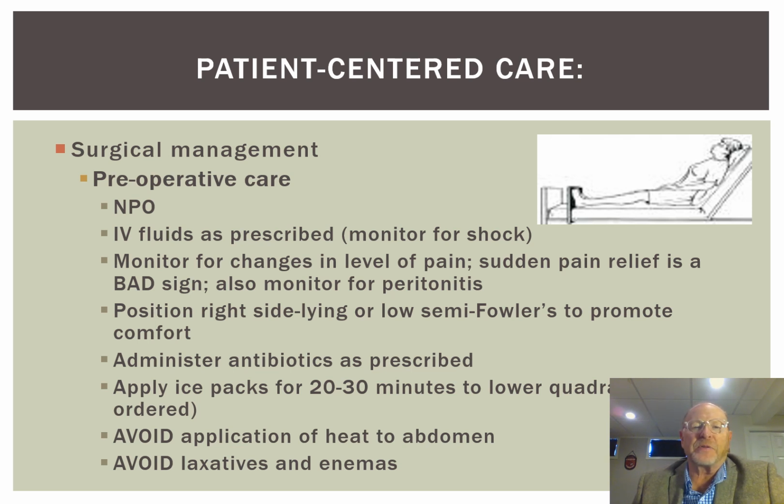For preoperative care, obviously we don't want to feed the patient. We don't want to feed any patient preoperatively, but particularly a patient that has a GI disorder. We're going to initiate an NPO order on our patient. IV fluids as prescribed. Monitoring for shock. Shock would come after a perforation.